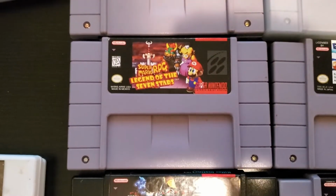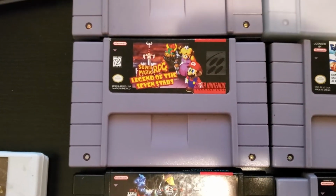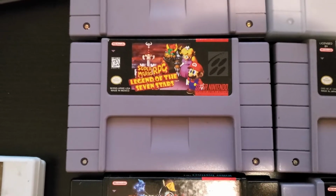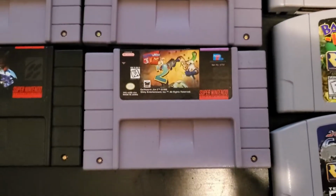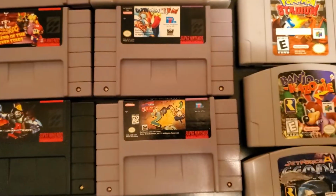Mario RPG, another coveted game. I have it already. I'm going to compare it to the one I have, and I'll decide which one I want to keep. Earthworm Jim and Earthworm Jim 2. I don't believe I had either on Super Nintendo, so they both go into the collection.